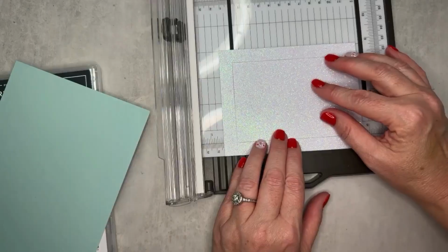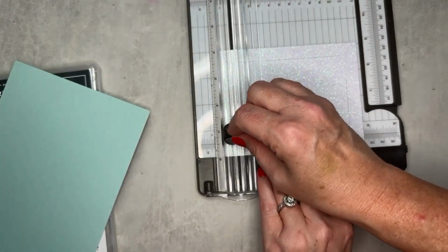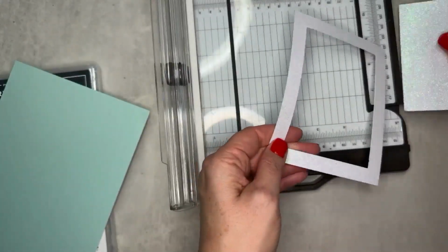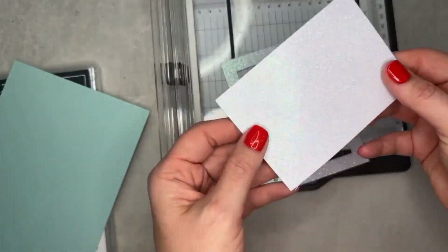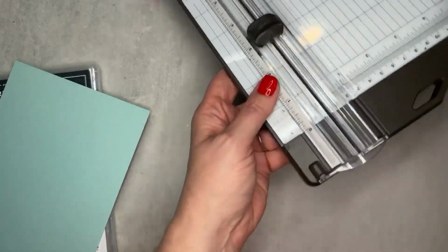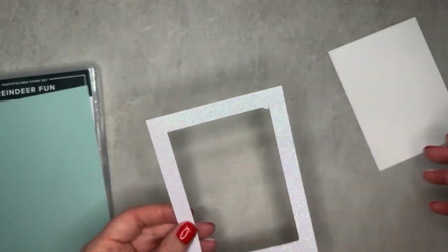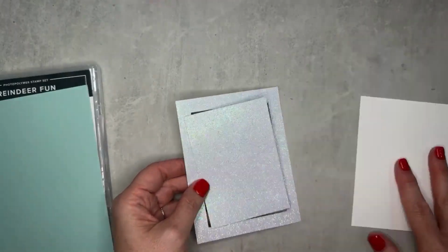This paper is thick and I just didn't cut deep enough. Okay. So now what we have is this beautiful glimmery frame, and I have this piece of paper that I'm going to be able to keep and use for another project. So how fun is that, to learn how to save those items that you want, those products that you don't want to hide behind there.